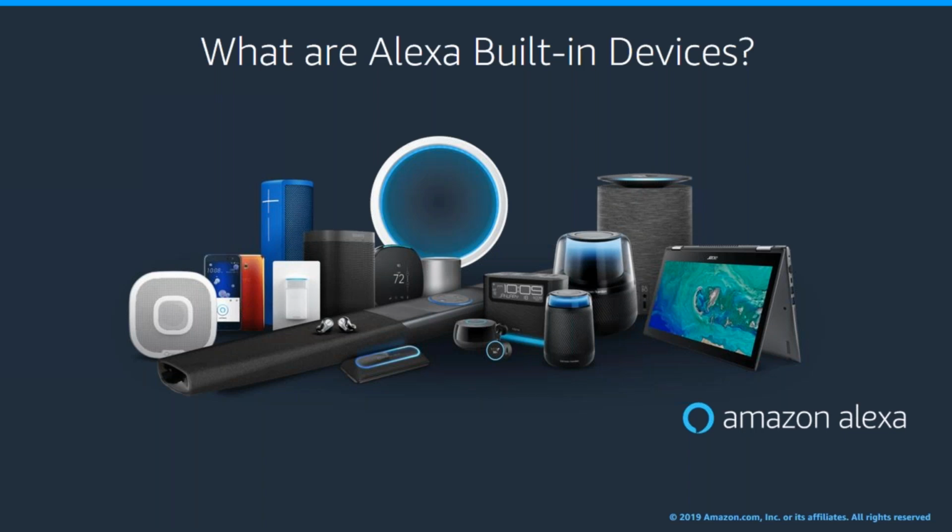And this is opposed to the other class of devices, which is Works with Alexa. Works with Alexa devices are connected via a skill, for example, using a Lambda function, where the input to Alexa comes via an Alexa built-in device. So we'll talk about Alexa built-in devices and how you build a device with Alexa built-in. In other words, how do you add voice to the product?